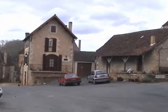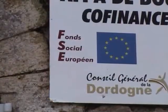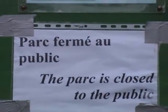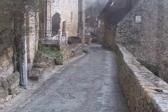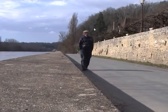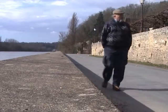Now we're back in the little square again. Now here's something very interesting, a panoramic park, and funded by the Common Market, of course. Now then, look at that, that's going to be interesting to have a look in there. Oh, the park is closed to the public. Anyway, back down the hill, no horses, and it was fairly easy going down, and here we are back down here. Now where else could you leave your camera on a wall for all that time and it would still be there when you get back?